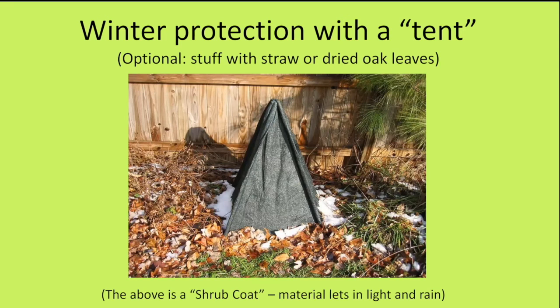If you want to get fancy, there are some items like this shrub coat thing where it actually lets in light and water. It doesn't look like it does, but it does. These are designed mainly to have the snow fall off the plants, not so much for cold, but you do get about half a zone of hardiness with that if you want to use one of these.